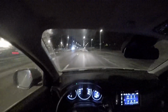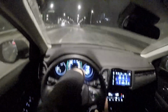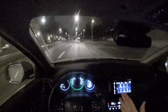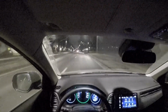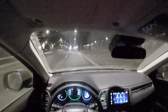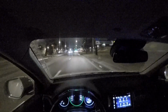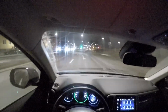So we're accelerating to 70 kilometers an hour, which is the speed limit right here, which you can see here, 70. I'm doing 69 now with the cruise control. I have tried a lot to get it to work so that when there's a car in front of you going a bit slower, the car I'm driving also slows down automatically. Unfortunately, I haven't been able to turn this on, and I think that it doesn't exist on this car.